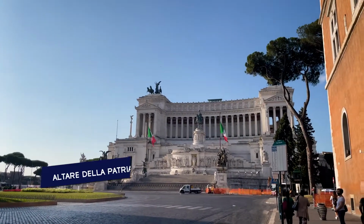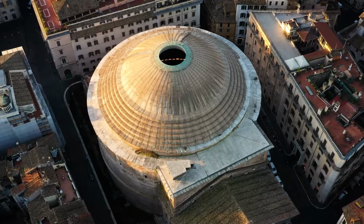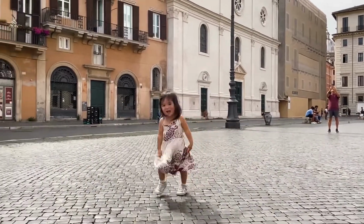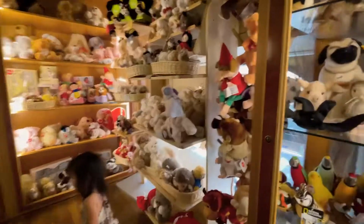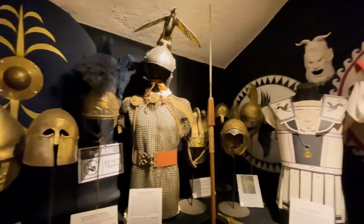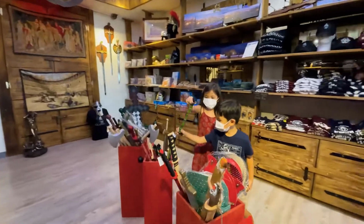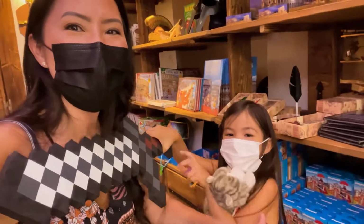Beautiful roundabout, Piazza Venezia, with that huge awesome monument. Beautiful. Yeah, we get to check out inside. Peekaboo. Oh, the bats are really cute. Wow, yeah, these are real. Yes, when they fight in a big battle. Look at these big shields. Look at this guy. This one looks funny. This one looks pretty good for shade. Wow. Thumbs up.